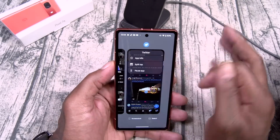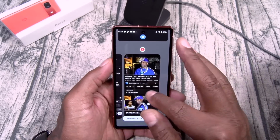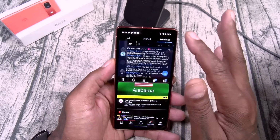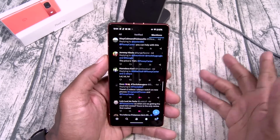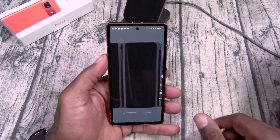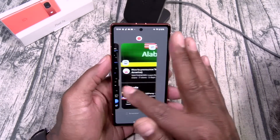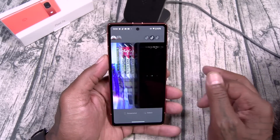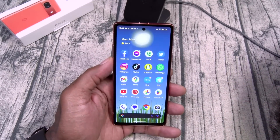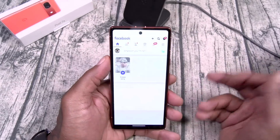Now, of course, if you want to, let's do split. YouTube, Twitter at the same time. All right, there it is. Okay, so let's exit out of Twitter. Oh, of course, now if you want to, all my apps run in the background. Look how many apps I got running in the background. Everything since this video started. And the phone is still running this smooth. But if I want to make it even smoother. All right, so let's take it over to Facebook.